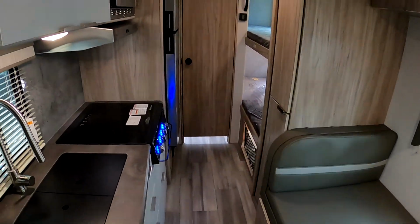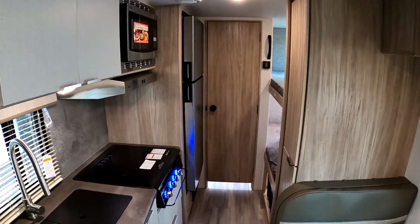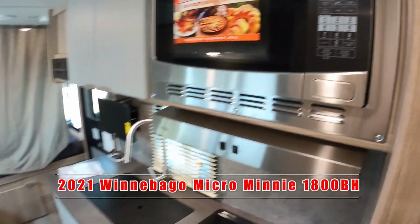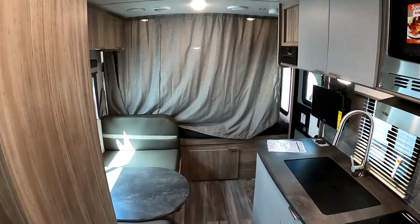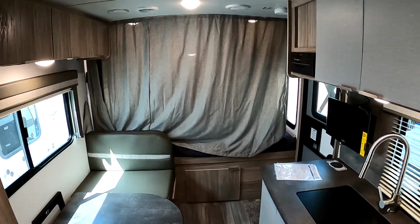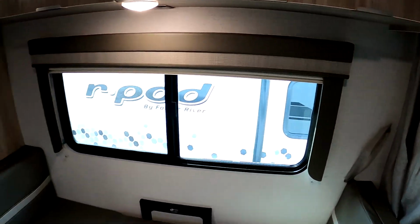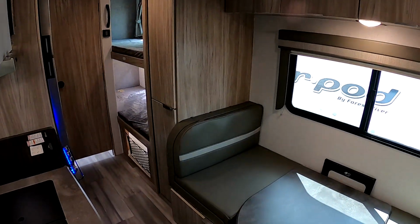I know you're looking at the more affordable line that we carry, but we do have this Winnebago Micro Minnie 1800BH here in stock. So this camper is going to be the closest that we have to that other floor plan you were looking at. Winnebago is our top of line, so you're really going from an entry-level construction to a high-end camper.